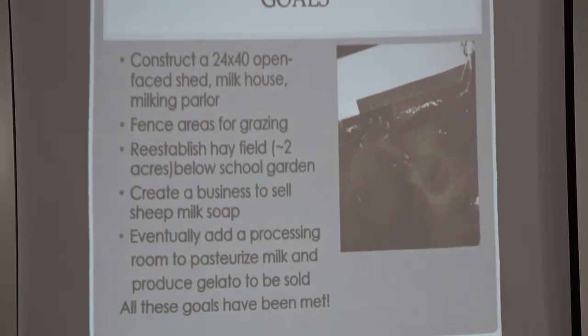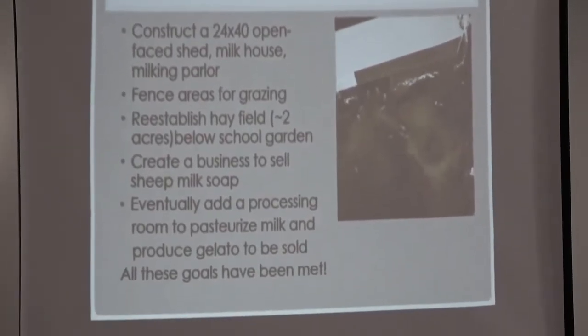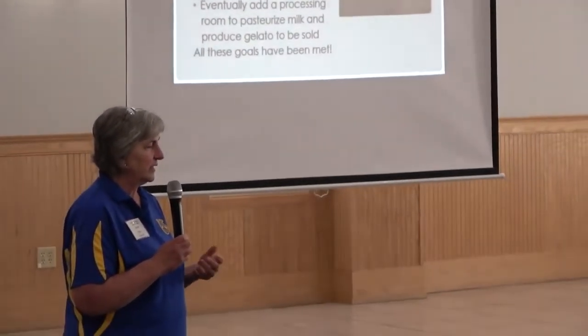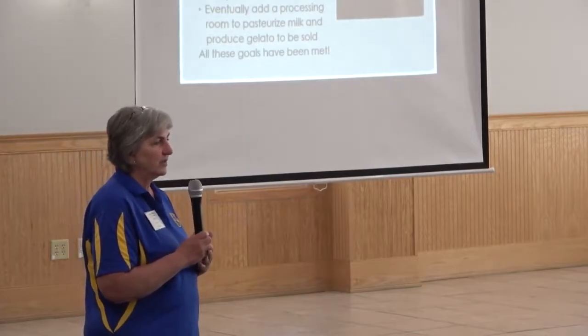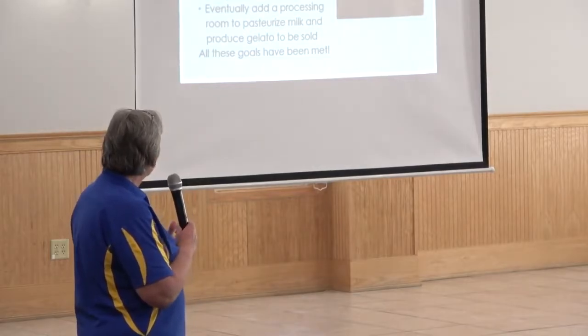We decided we could fence in some areas for grazing on those 62 acres. And our other goal was to reestablish the hay field. And we said, okay, what are we going to do with this milk? Because we talked about making cheese at first, but then when we saw the gelato at that homestead, the dairy plant that those women have, they made gelato in their dairy plant. And we thought that was a lot easier than cheese, so we decided we'd do gelato. But before we got that set up, we're like, what are we gonna do with the milk? And the kids said, oh, let's make some soap. So we started making sheep milk soap.